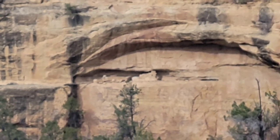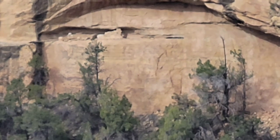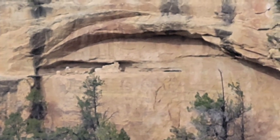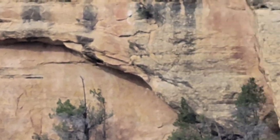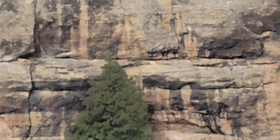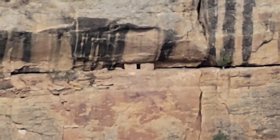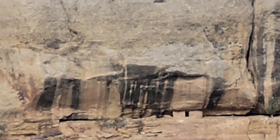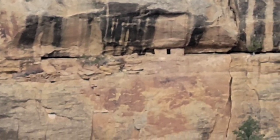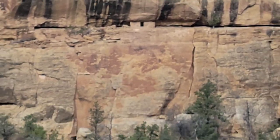Okay, this one here is the Site 634, 16 rooms. You can see it. Now that's running in the same groove, that same vein. In fact, they all do. So this is the next one over. I'm going to zoom way over. There you go, right there. So that's the Sun Point Cliff Dwelling. That's got the three rooms. Yeah, and that's in that same vein. I'm going to zoom out a little bit.